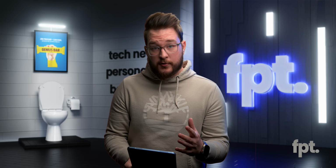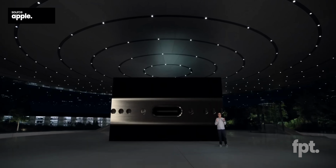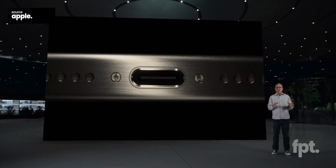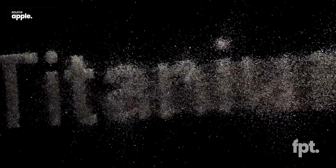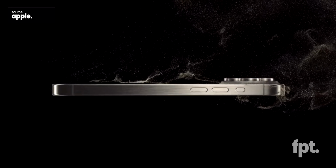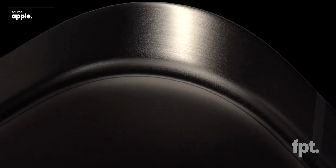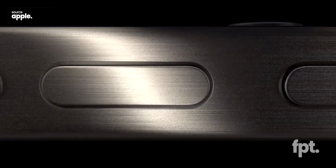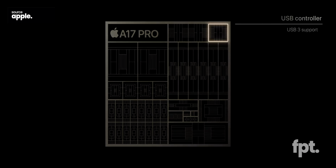First, let's tackle the USB-C of it all. As expected, all of the new iPhone 15 models are coming with USB-C, but the Pro models specifically will be getting some super cool features involving wired connections to Mac that utilize the increased transfer speeds of USB-C. Now, the rumors kinda got this one wrong. We didn't get Thunderbolt. Instead, USB 3 speeds.